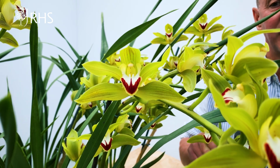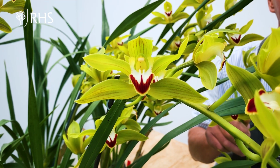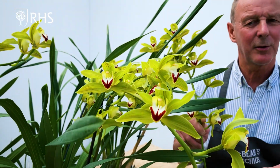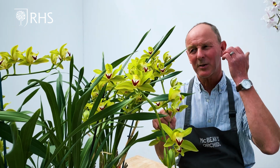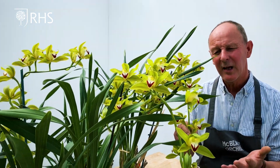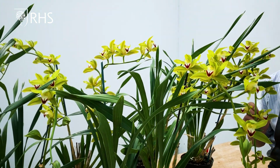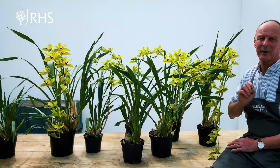Lowianum has been to every Chelsea show that we've done because it's so late flowering. I mean, it literally flowers in April time. Most of our Cymbidiums are finished by then, but the Lowianum, just because of its climatic origins, tends to flower much, much later. So it's an ideal Chelsea plant. It's a beautiful thing, with a nice curvature forward. And it just really is the perfect plant for the perfect show at the perfect time.